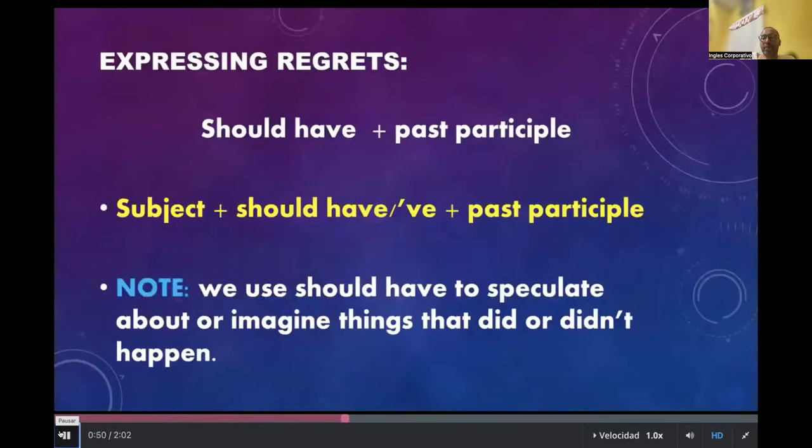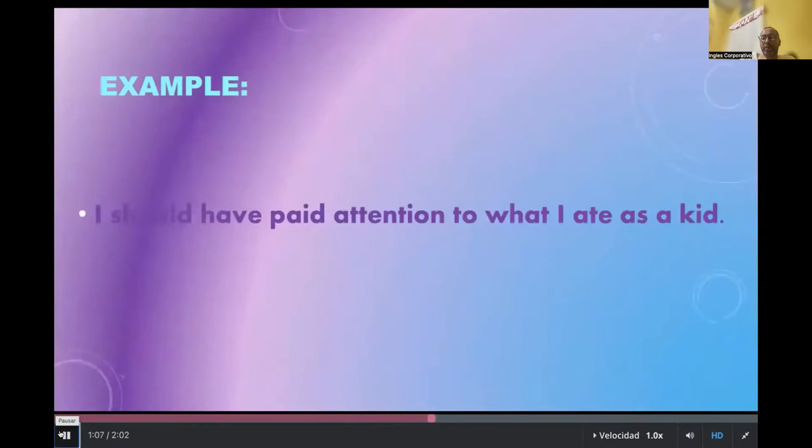When we want to express regrets, we need to follow the rule. Subject plus should have plus past participle. It's important for you to know the way you should have to speculate about or imagine things that did or didn't happen. For example, I should have paid attention to what I ate as a kid.